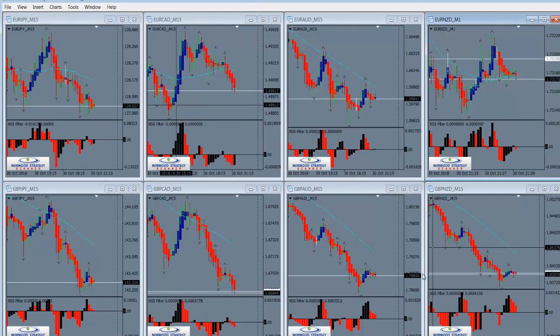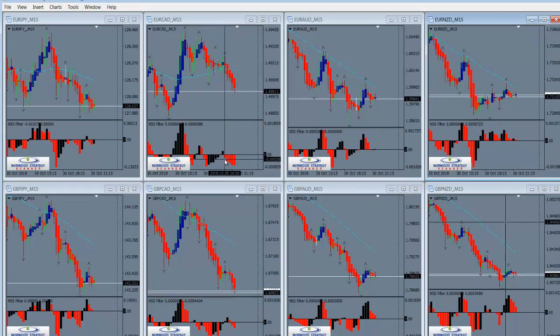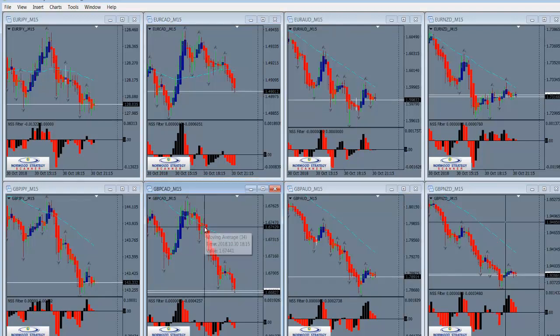This is the trend tracker. All 8 of these charts are 8 pairs that I trade. They're all on the 15 minute. That one right there, so that you can see which side of the zero line this is going on. So right here, they went below the zero line. It was red. So that would suggest that you may want to look for trades in that direction. And like right here, at that point in time, look for trades in that direction.